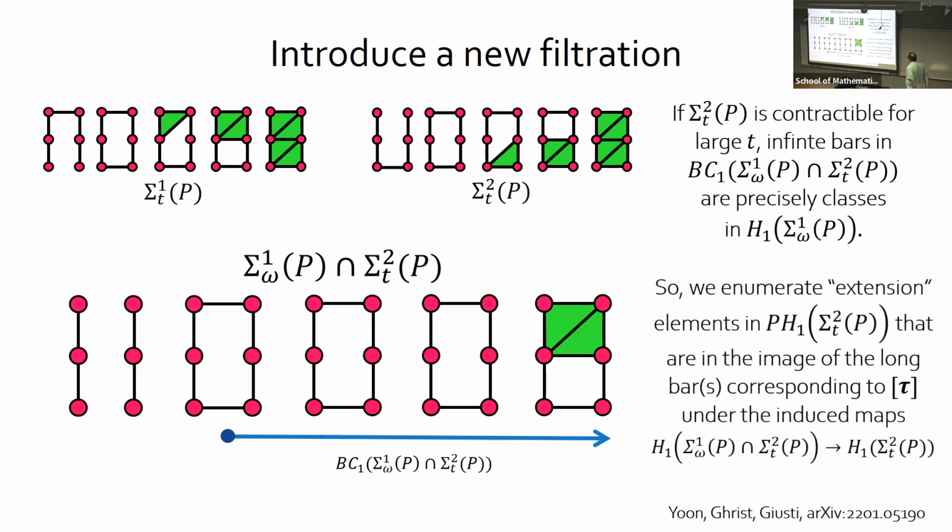So what I'm going to do is enumerate elements in sigma 2 at any given parameter. They're an image of that long bar, the bar that I care about. That bar is going to be the tau bar. So now I have an actual map on homology. I can actually compute it, and it's going to tell me these are the things that correspond to the bar, because one of those long bars is the tau class. Okay. So that gives me a method; I've got a linear system. I can ask the question.